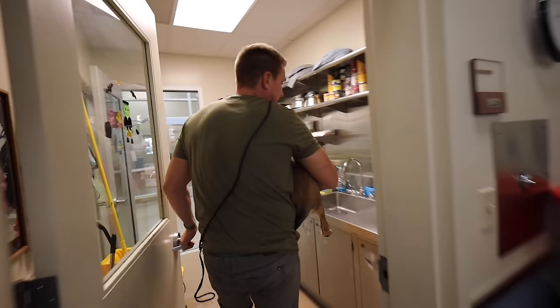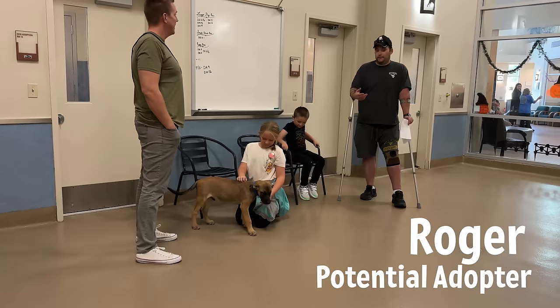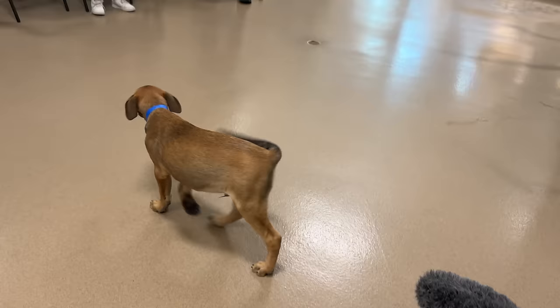Okay, but wait, what about our little Malinois puppy? Okay, so get this. The gentleman's name right now that is looking at this little puppy is named Roger. And Roger came here specifically because he is greenlit for a service dog, and so he wants to get one from the shelter. Awesome, but he wants to make sure that his kids and the puppy get along. So I'm holding my breath here that this works.